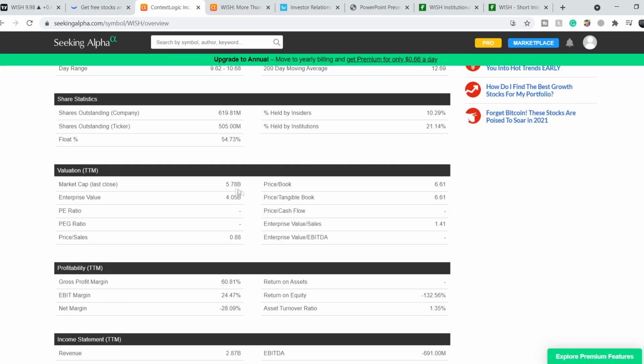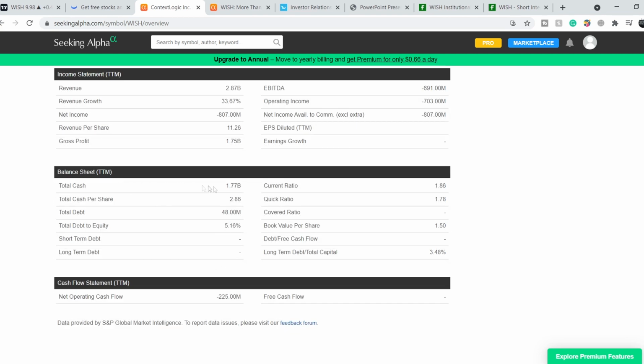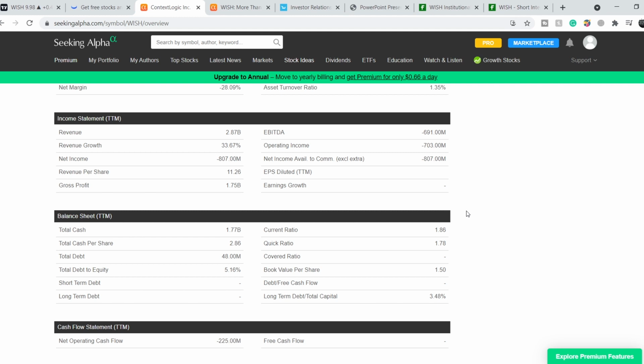Their total market cap for now is $5.78 billion. They have a revenue of $2.87 billion with a negative net income of $807 million. They have a very good revenue growth of 33.67%. And they have a very strong cash position of $1.77 billion with a total debt of only $48 million. The current ratio and quick ratio are very good, at 1.86 and 1.78 respectively. So from the financial standpoint, this company is very stable and very promising.